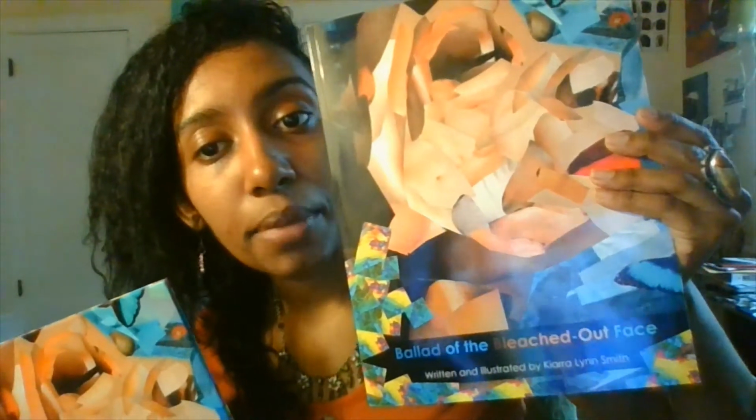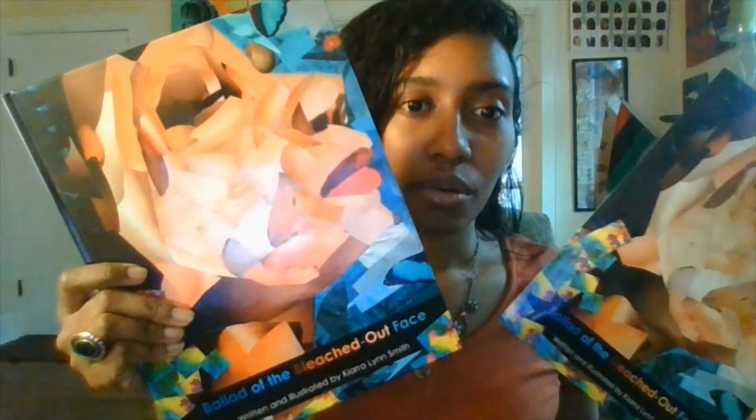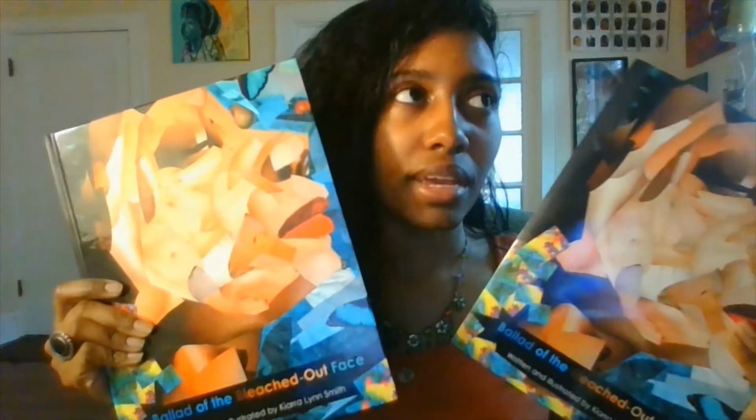This is a paperback version of it. I've never had a hardcover copy of any of my books, so this is relatively new for me. I'm actually liking the hardcover, and I think I'm going to start doing both versions of my books in the future. I may even go back to some of my old books and try to make some of them in hardcover as well, so that people can have options. But yeah, I'm just really happy about this.